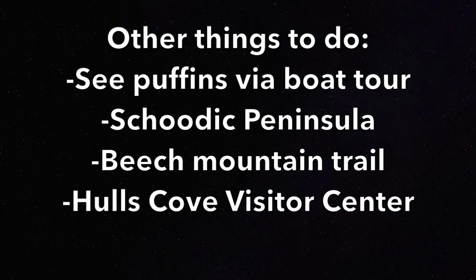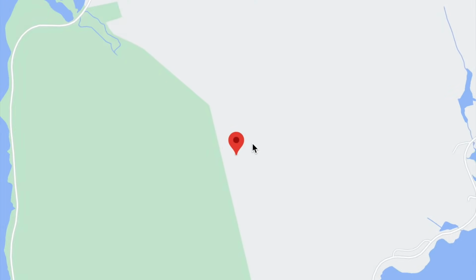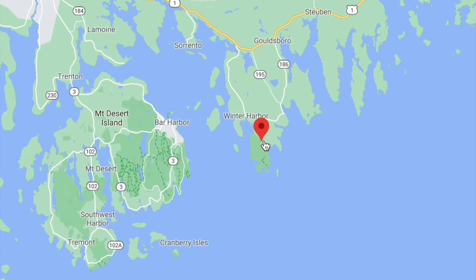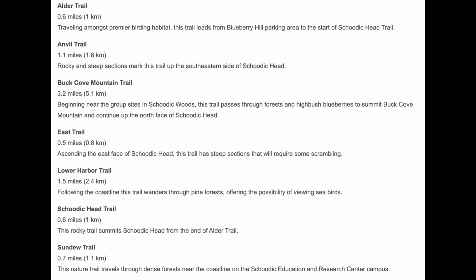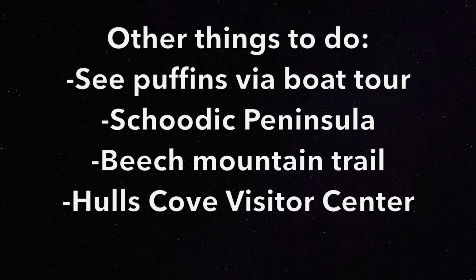Another thing is the Schoodic Peninsula. This is part of the national park boundary on the actual mainland of Maine there. It's that peninsula that is just like east-ish from Mount Desert Island. And on the Schoodic Peninsula, you can do more hiking, you can ride your bike around the loop road there, and there's another learning center that you can visit.